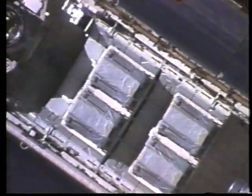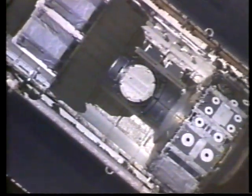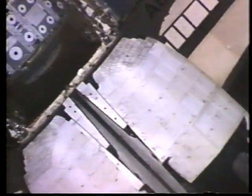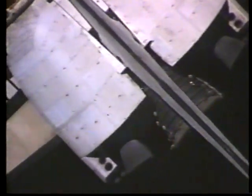This view now from the International Space Station as the cameras on the robotic arm scan the payload bay of Atlantis, looking straight down at the Quest airlock and the very rear of the orbiter itself, now just 258 feet away from a docking to the station.